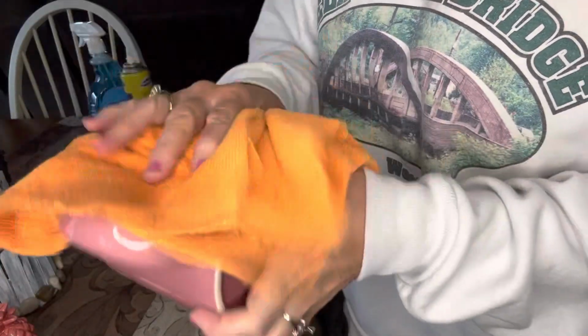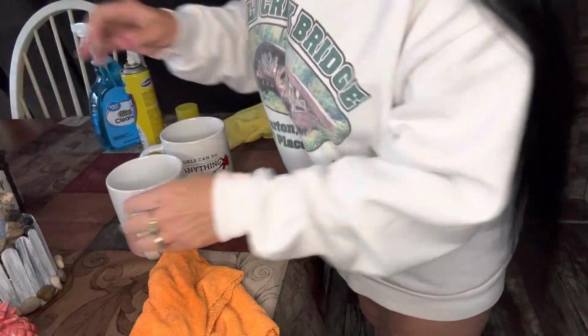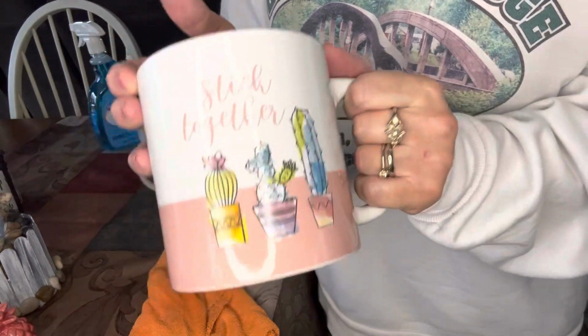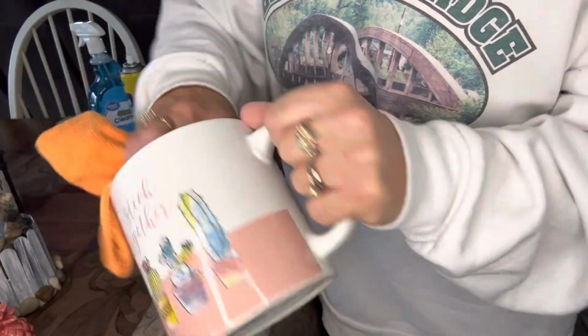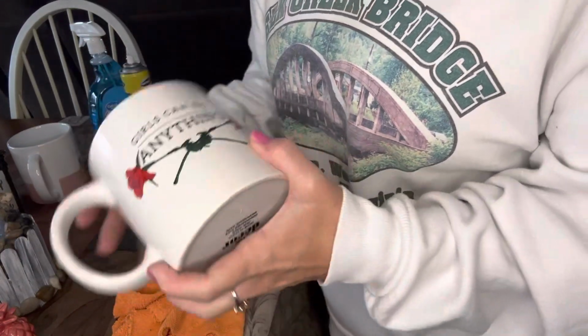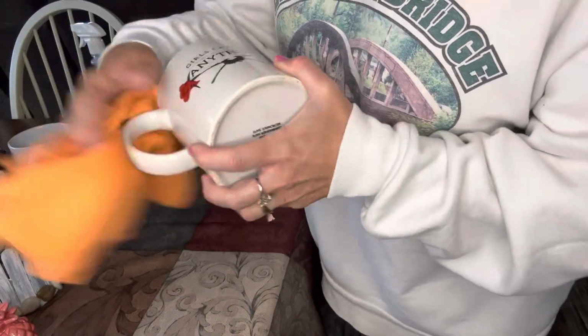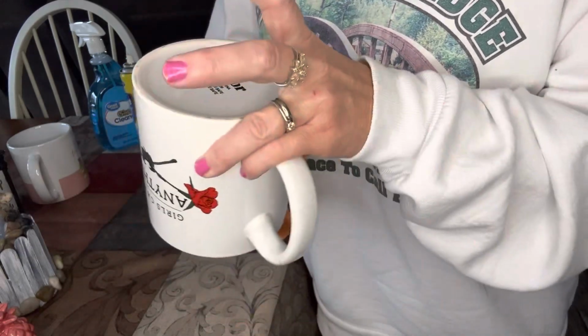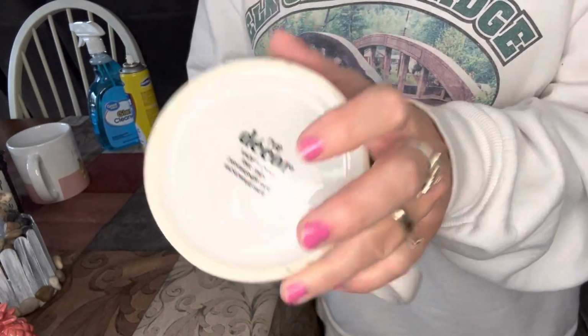I don't drink out of these. I just use them down there at the bottom shelf as decor. I like the cactus. Look at that, stick together. That's right, stick together. But yeah, they came from Rue, I remember. And this one says, girls can do anything. I think, honestly, I just like the roses on them. Not sure. But yeah, it says Rue Decor.